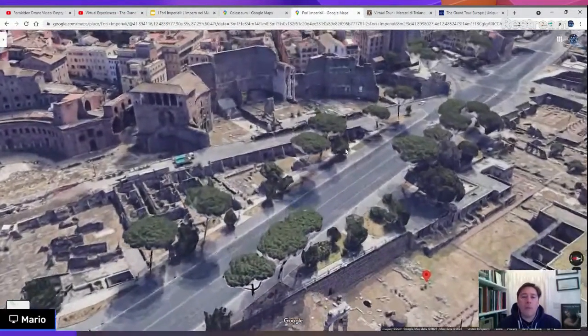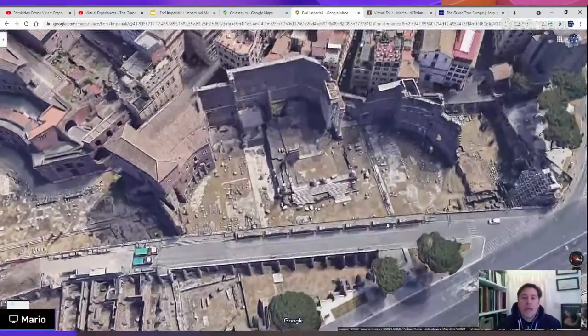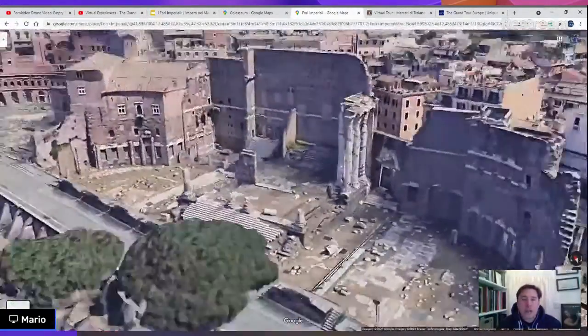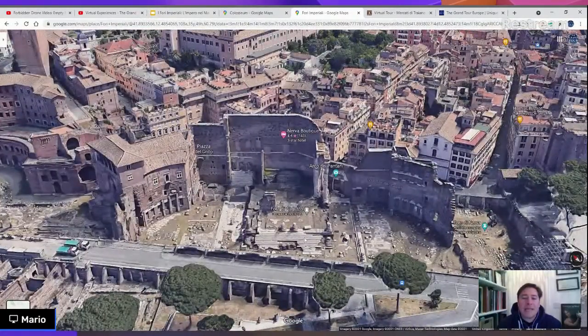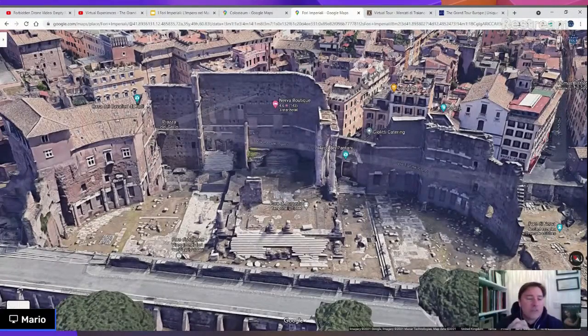Now, if we look from above, part of it is underneath the road, and part of it is here. There was a large temple dedicated to Mars the Avenger. Yes, you got it right. Mars the Avenger, like the Avengers. It was Marte Ultore, Mars Ultor, which was basically the god of war, and that was a sort of thanksgiving that Augustus gave for having persecuted and killed the murderers of Julius Caesar.